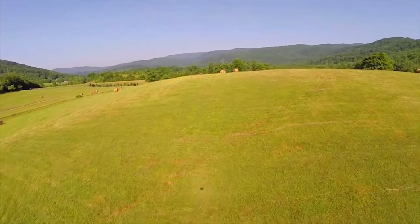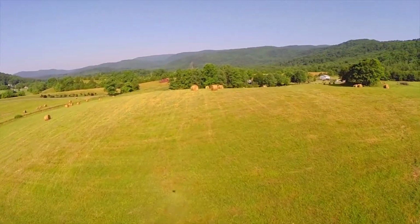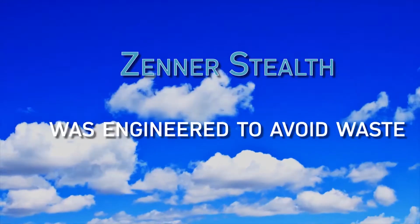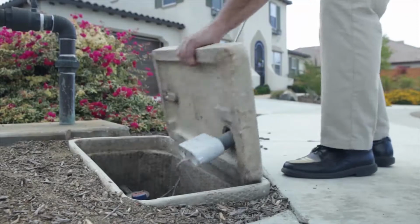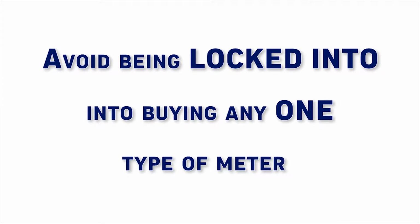What usually happens when utilities upgrade their meter reading technology? They have to get rid of the meters, equipment, and software they have already invested in. The Stealth system was engineered to avoid this waste. Our Stealth meter interface unit will work with any AMR-enabled meters. In fact, it works with 99% of all manufactured meters you currently own, and meters you will buy in the future. So not only can you leverage the equipment you own today, you also avoid being locked in to buying any one type of meter tomorrow.